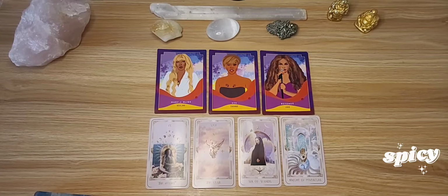Let's use the Sacred Destiny Oracle just to see what you will be receiving in the next step of your journey, because you did what needed to be done. You gave what needed to be given. We're going to see what you will be receiving. These are like gifts. I just look at it like, what are you going to be gifted with for your obedience?